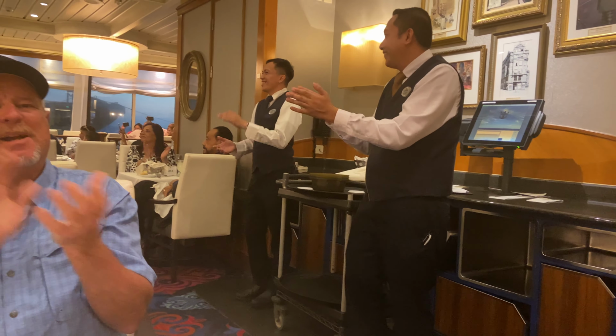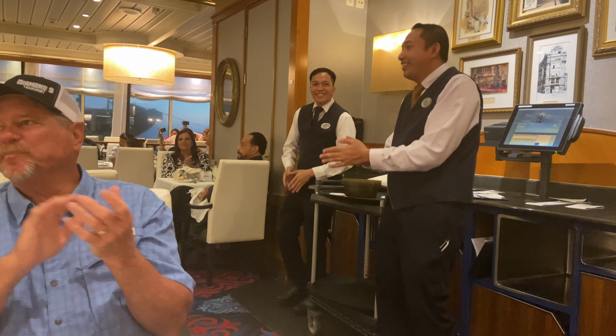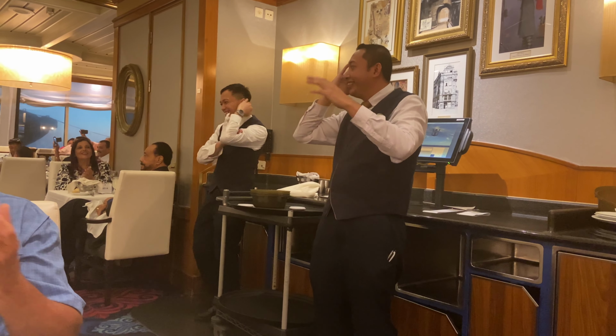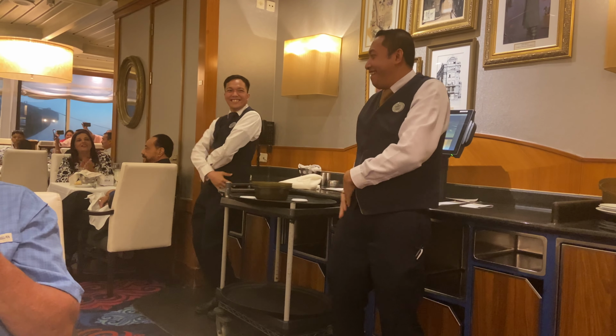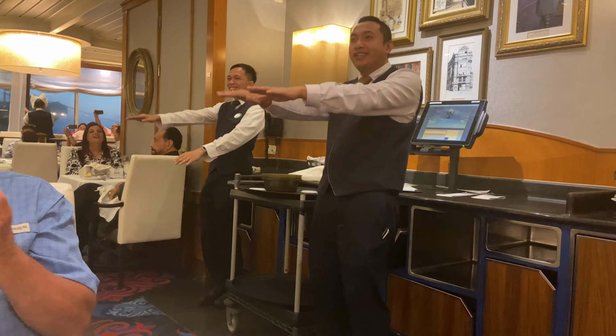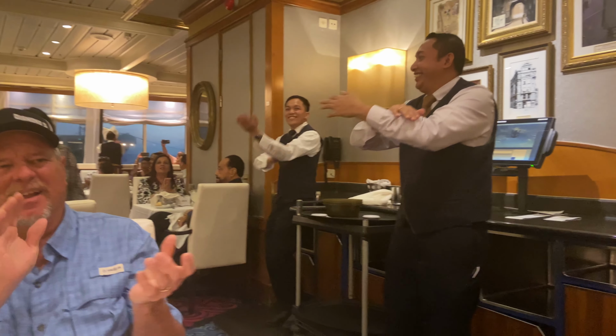Our waiter and assistant waiter, Cadet and Alexander, were an absolute hoot the entire week that we were there. They catered to our every need. I mean, they kept our tea glasses full. They were Johnny on the spot taking care of us, and we couldn't have been more pleased with their service. Two really cool guys.